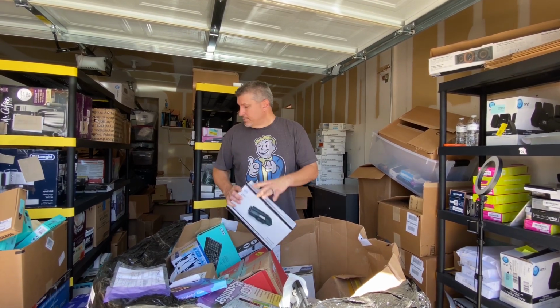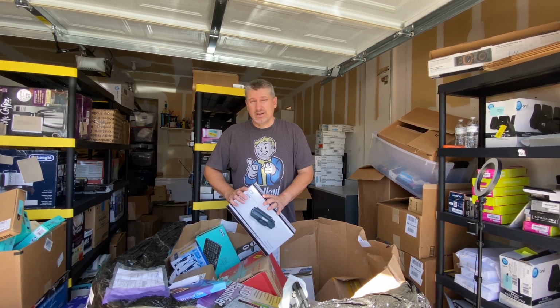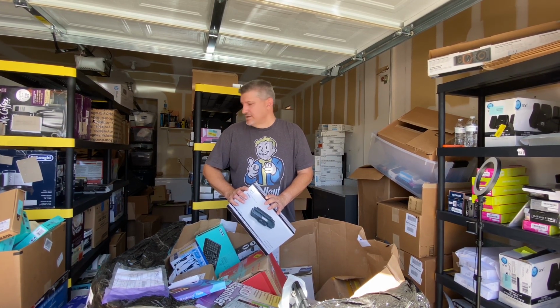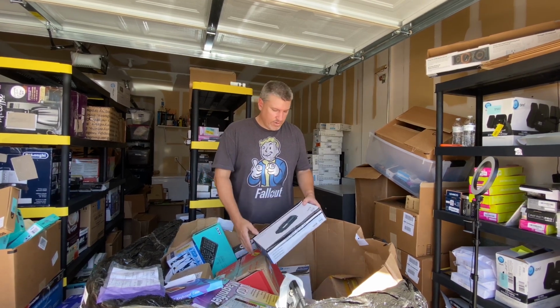So if that's in good condition, sealed inside, I'll probably make about $40, $50, $60, depending. I don't know the 820 model, what that goes for.